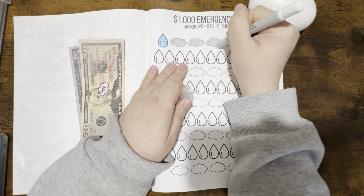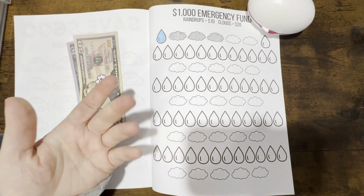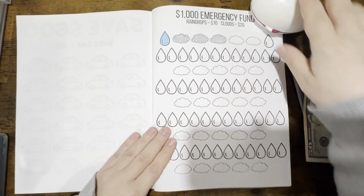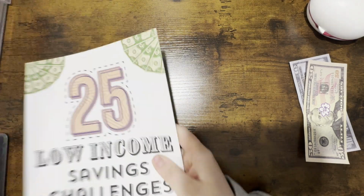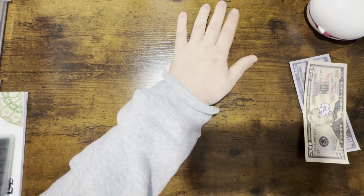So yeah, I'm going to try to do as many 20s as I can before the 10s, because y'all know I like to get the big amounts out of the way. So we are on our way here with the $1,000 challenge, and I'm going to finish that as soon as I possibly can so that I can get another payment made to my husband.